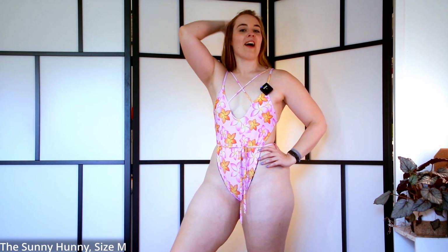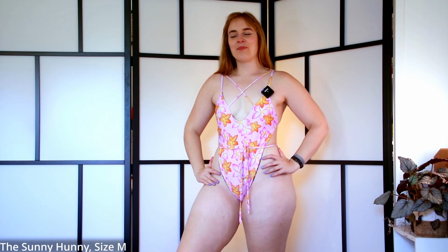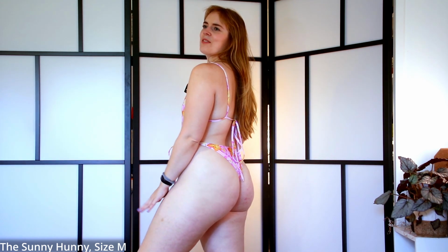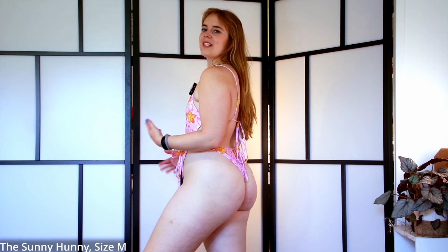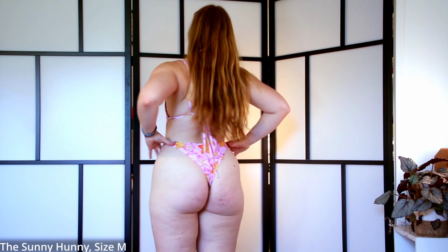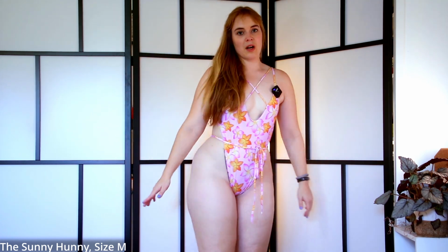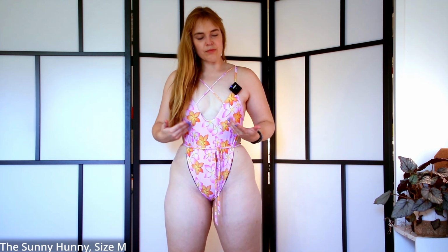If this is not your thing, that's also fine. I showed you the more coverage option with the nice high-waisted bikini bottoms. Ever since I had that one Zaffle piece, I was on the lookout for something like this, and definitely very, very low coverage here in the back as well, which I don't mind too much, but I just would have liked a little bit more up here. Just have this come a little bit higher.